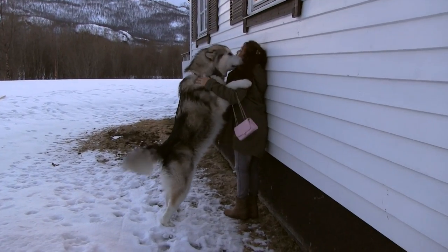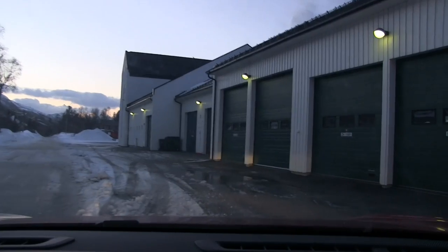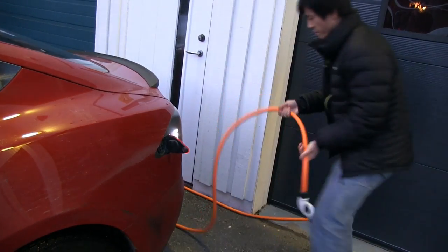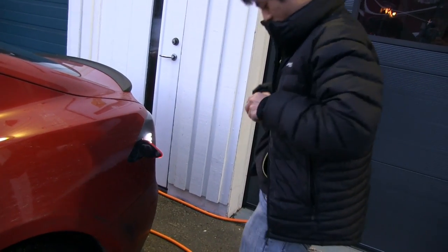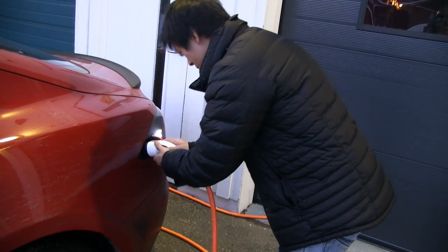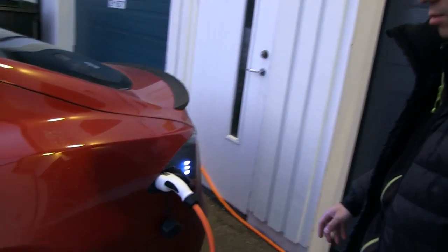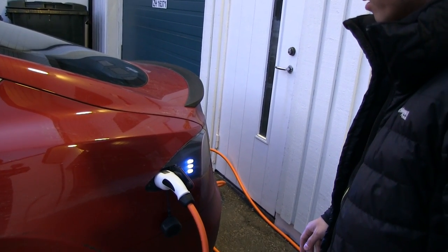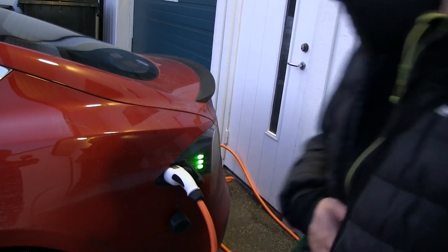While Emery was getting a warm welcome by Rodner's dog, we went to the local power distributor to get the car charged up. Wow, this is a freaking fat cable. Holy crap. And now what happens? Blue. What the heck? It's supposed to turn green. It should. That's okay.